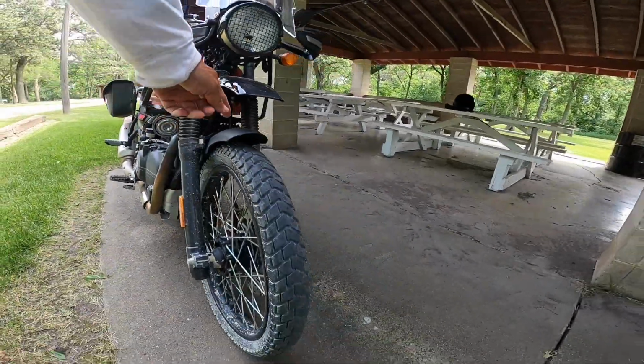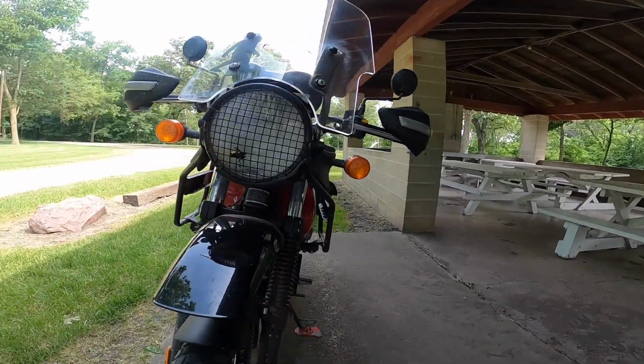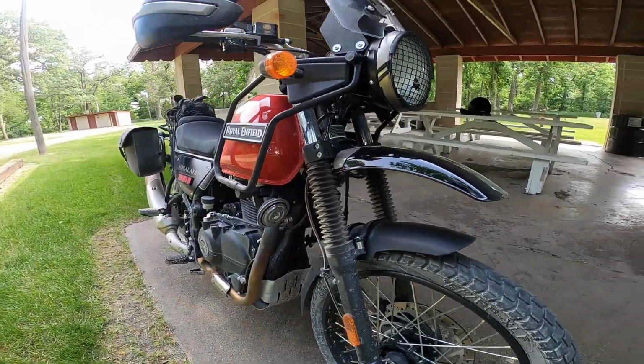If you do that, you start going down the road and you'll see rocks come flying out and they'll come back at you. So I went and got one of these grills with a bumblebee in it, and yeah, it looks cool. What the heck. By the way, notice the fork boots. Isn't that a nice touch?